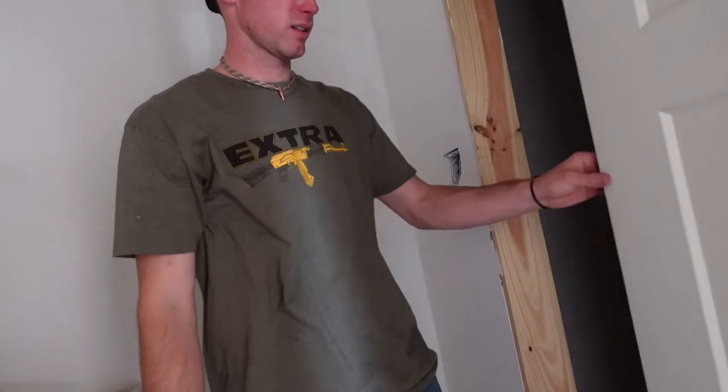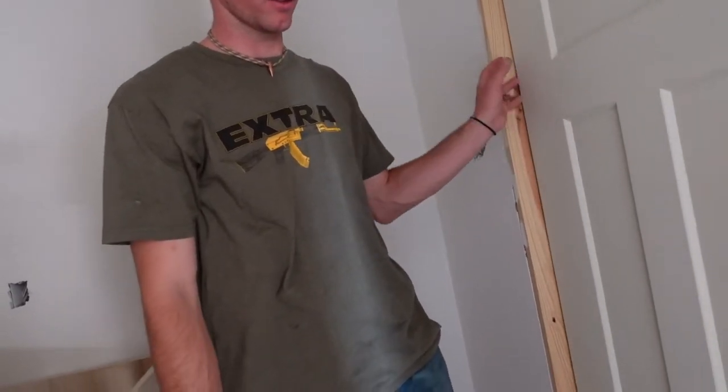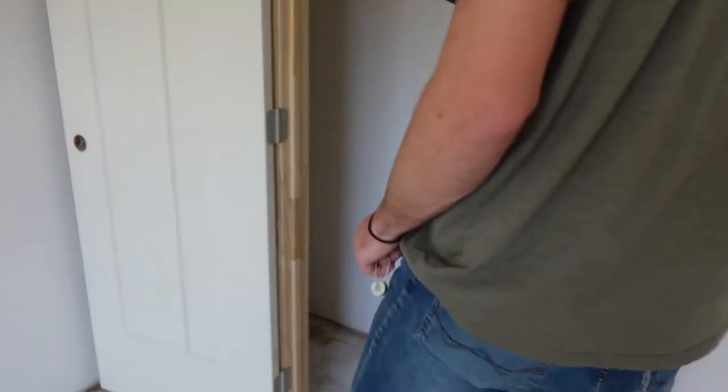We still gotta, you gotta do a lot of trim on this one, because you could do this and it could like swing out. So you gotta do some trim. But I installed it. So all I did was nail on these. Nice. Where your closet rods are gonna hang. So you'll have a support there.